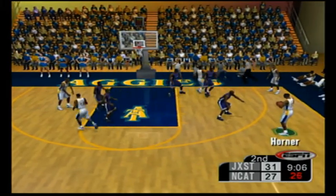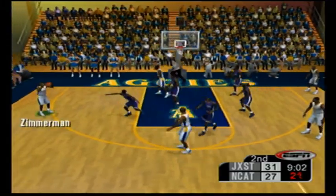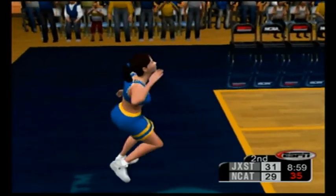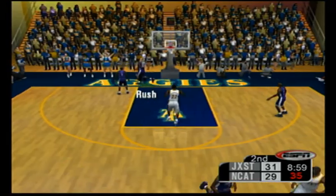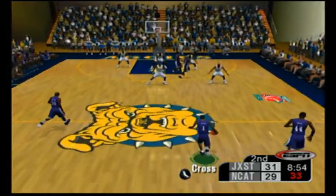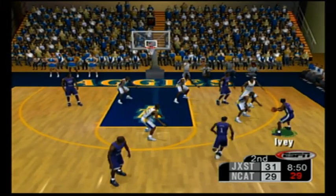Zimmerman has the ball up top. Ball fed inside to the post. Black Grove dunks it in. He must have a late growth spurt. That's some ups. 2-point differential between these clubs. Cross out on top.